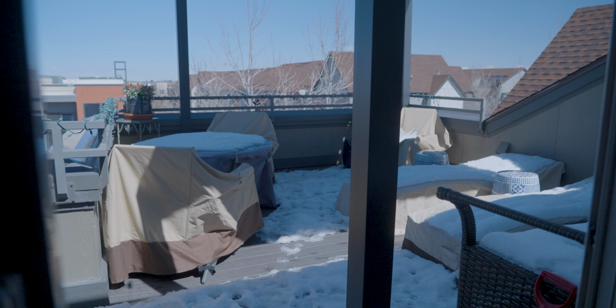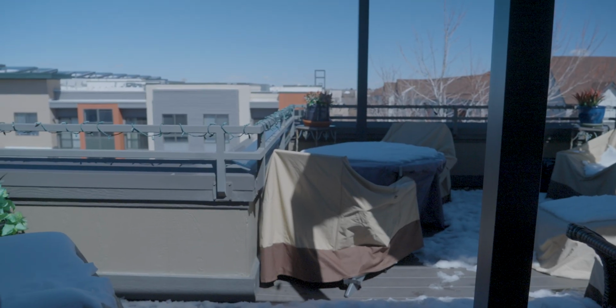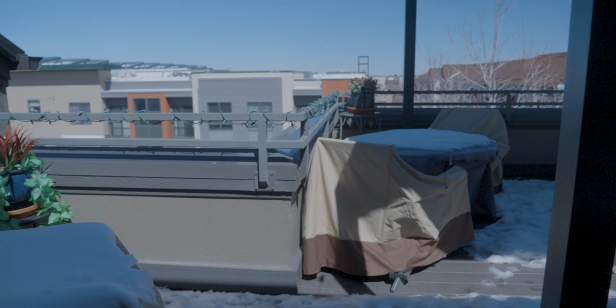No Colorado home is complete without having some exterior living space. We get 300 plus days of sunshine in Colorado every single year. This place has a really nice little balcony here where you can have your own space outdoors, drink a cup of coffee in the morning, watch the sunrise, and enjoy some of that Colorado sun.